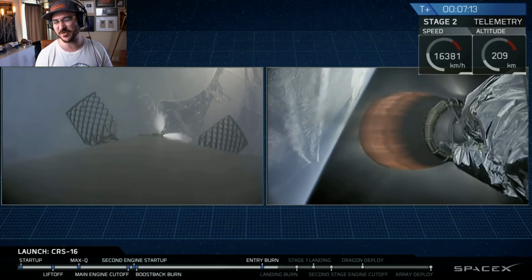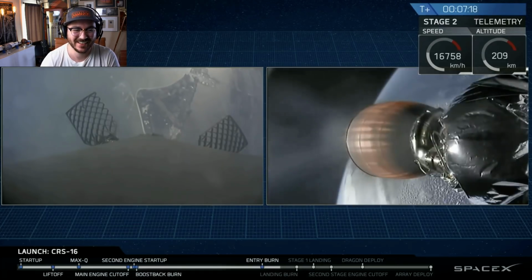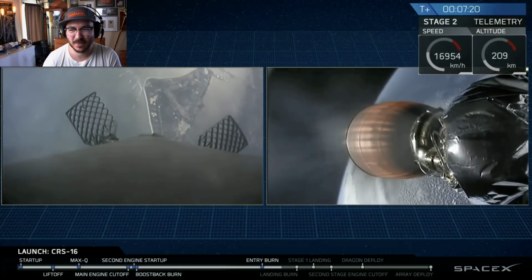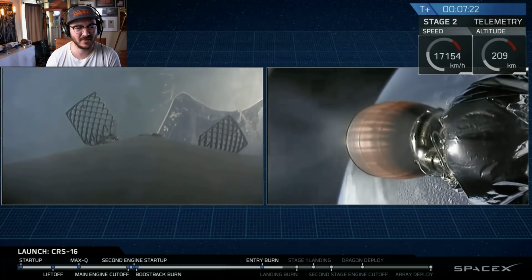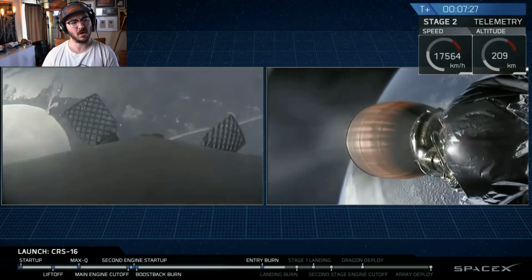That was an unwanted frozen object. We currently have an unbelievable view of Cape Canaveral from the bird's eye view. It is absolutely amazing. I've been at Cape Canaveral for these landings before where you can feel those sonic booms in your chest. It is just so exciting along the Space Coast.